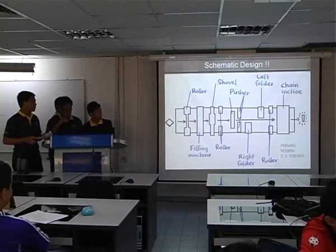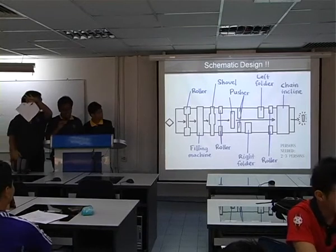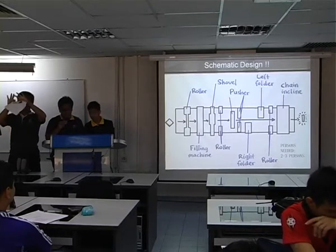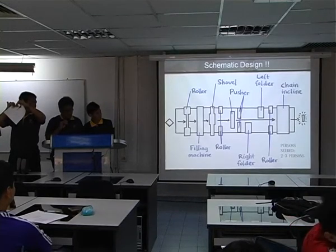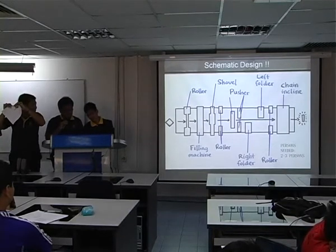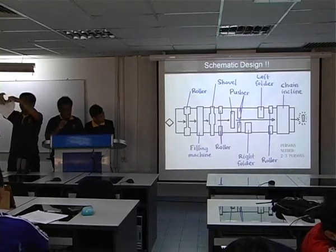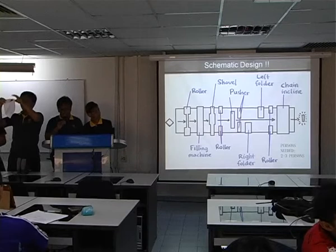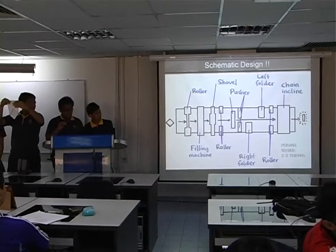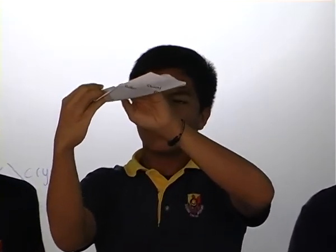Then the shovel's function is to fold the front side of the popia to cover the filling, for example like this. And then the roller again flattens the side of the fillings so that it can be folded more easily. Then to the pusher, whose function is again to flatten the popia skin. The right folder folds the right side of the popia skin, and then the left folder folds the left side. Then the roller again flattens the skin, and then the incline chain, which we will see in the video after this, rolls the popia skin into a cylindrical popia.